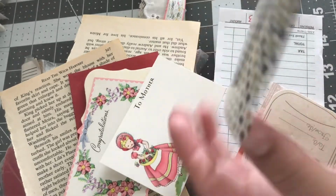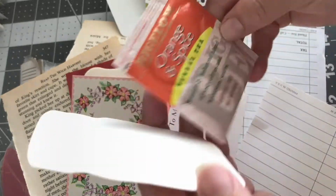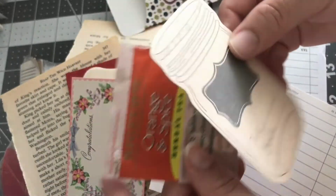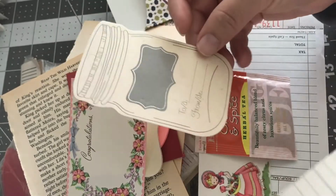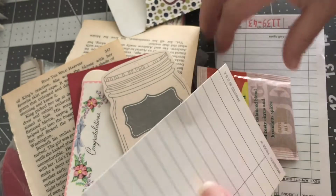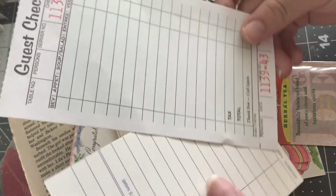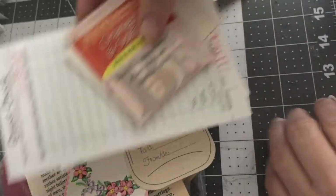But as soon as I opened the package, I had to have one. And then she sent me this right here, and some tea. This is cute. This is a tag. This is so cute. You can actually copy this and do several. And then she sent me this and this. These are nice. I like these. And that is about it.